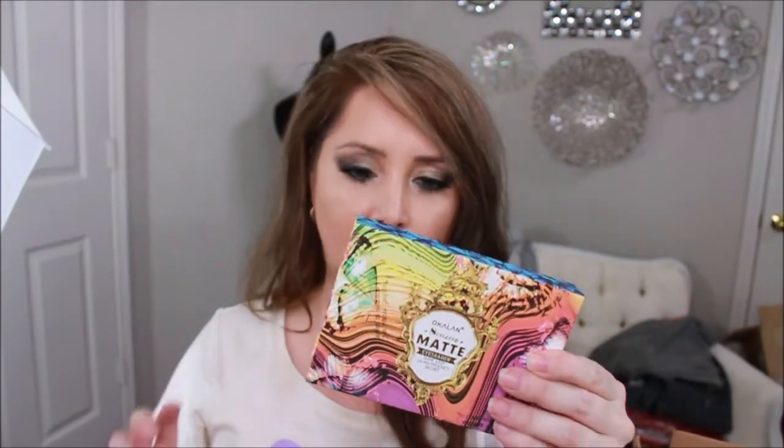Then we have these that are kind of a knockoff of Lime Crime, the Venus palette, which I do have. I've never actually used it, which is interesting to me, but this one was $10. So I picked this up. I will do, again, a high-end and low-end eye look with that because I'm just intrigued by this new little website I found that has inexpensive products that look like the more higher end products.